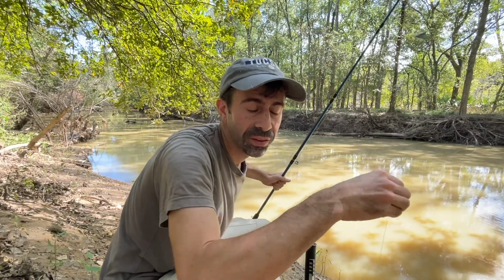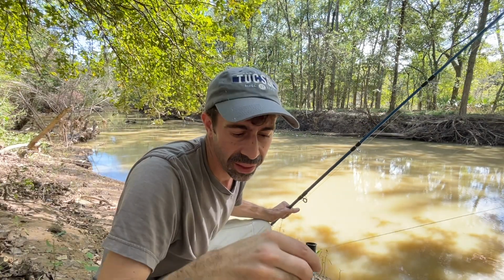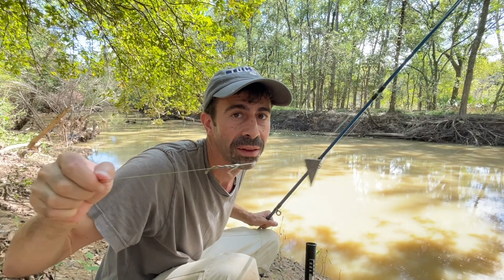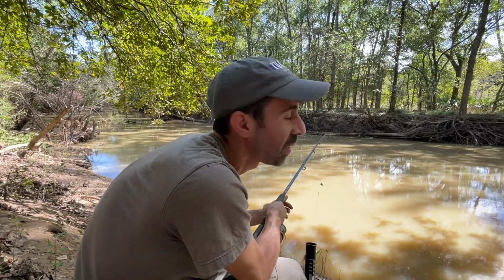I'm very sorry to see your catfish, but it swallowed the hook anyway, so we're going to see if there's anything bigger in here. I've got a little bit bigger of a hook, 30-pound mono leader, a little sinker. This I don't think is the best spot. I'd like to find a nice pool.